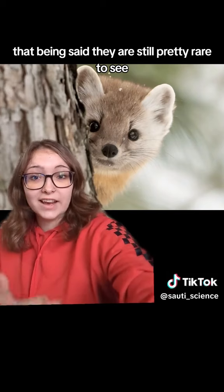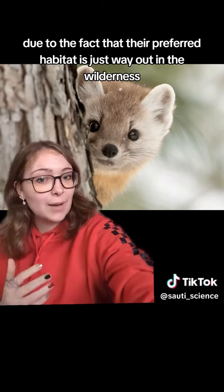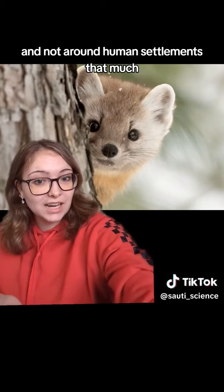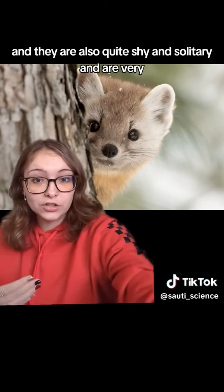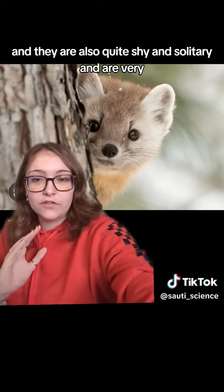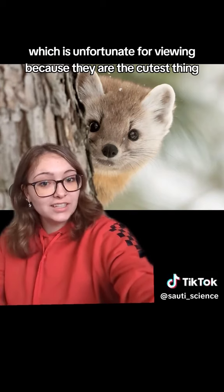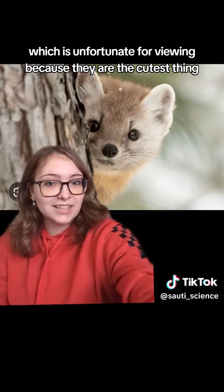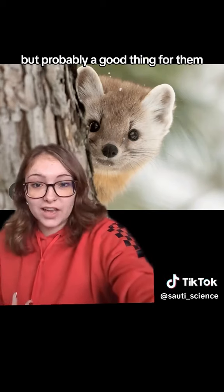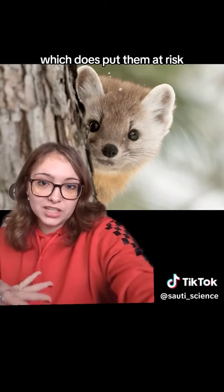That being said, they are still pretty rare to see due to the fact that their preferred habitat is way out in the wilderness and not around human settlements that much. And they are also quite shy and solitary and are very, very rarely seen by people, which is unfortunate for viewing because they are the cutest thing, but probably a good thing for them so they don't get habituated to being around people, which does put them at risk.